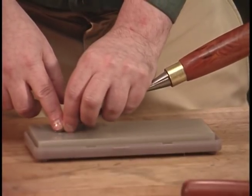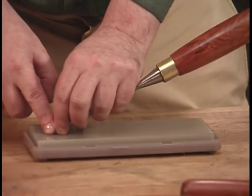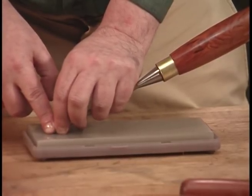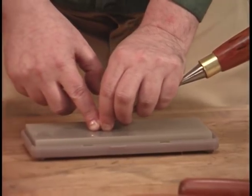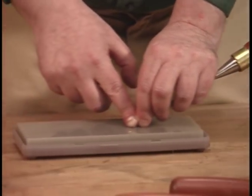Maurice suggests go straight to the Arkansas stone. You can still get a wire from there. Find the bevel. Don't skew the chisel. You get a little more stability. And move the tool back and forth.